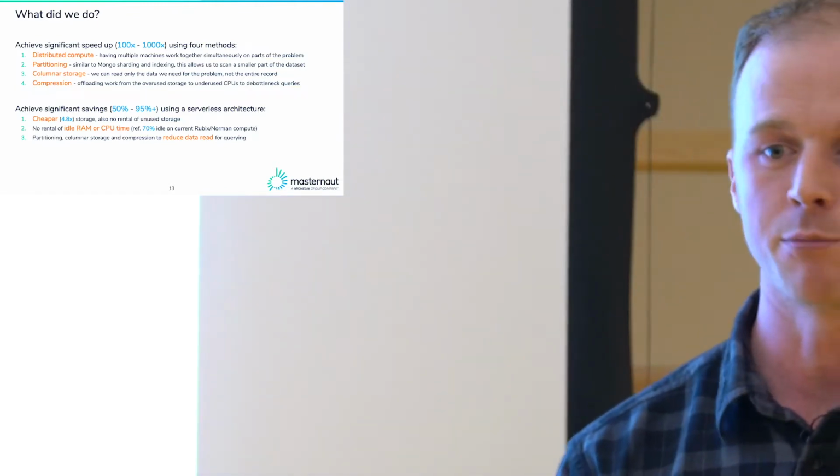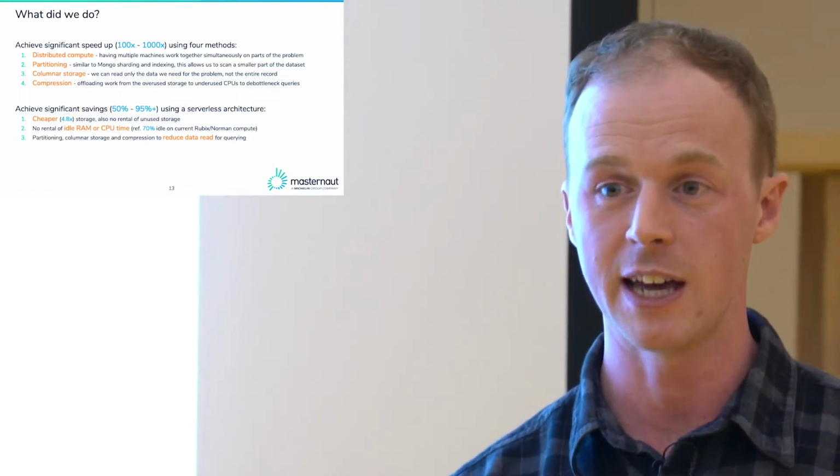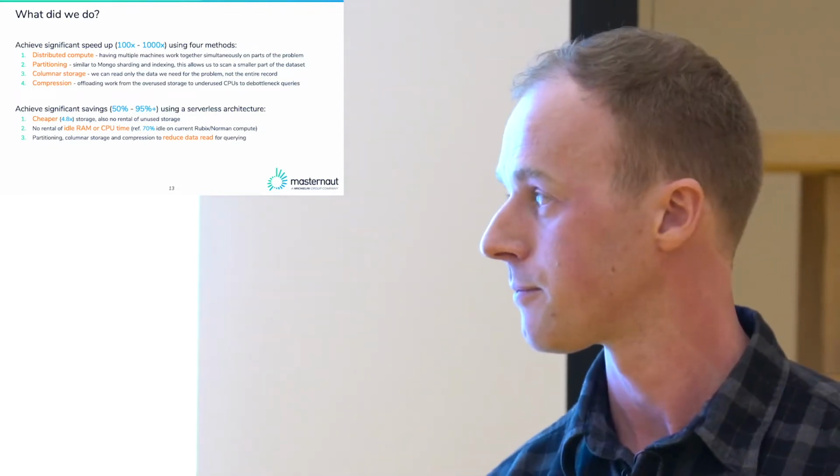And then finally, compression. We've got a huge amount of data here, terabytes of data for a typical query. If you can compress it in an intelligent way, you can, again, massively reduce the I/O overhead, and especially when it's in the cloud and distributed, that can make a big difference too. Do all that, and you get massive speed up and also significant savings.